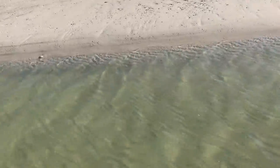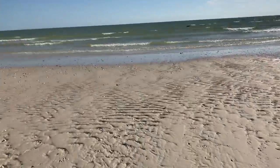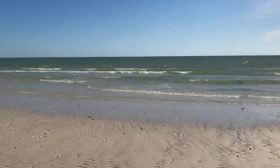It is a little bit windy, so you can see the wind is kind of blowing the top of the water. So hopefully the visibility will be okay for you guys. The visibility is actually very good, but because of the wind, it's making it a little bit tricky to see. So here is the Gulf, and you can see there's just a little bit of waves, not too bad.